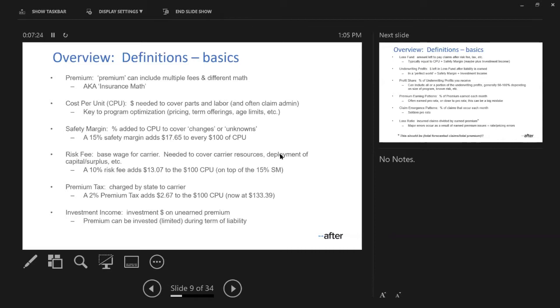Premium tax, which is charged by the state to the carrier, depending on where the carrier is domiciled. 2% premium tax, plus or minus, is kind of typical. That would add $2.67 to the $100 CPU. So now we're sitting at $133.39 on top of the $100.